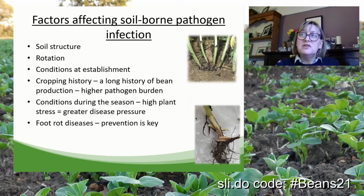For specifically when we look at the foot rot infection, we're talking mainly about Fusarium here, and you can see the impact it can have at the base of the root there in those pictures, and plants fail often and will wilt. We've talked about soil structure and rotation, so just to emphasise soil structure needs to be good, rotation is 1 in 5, and conditions at establishment need to be good.